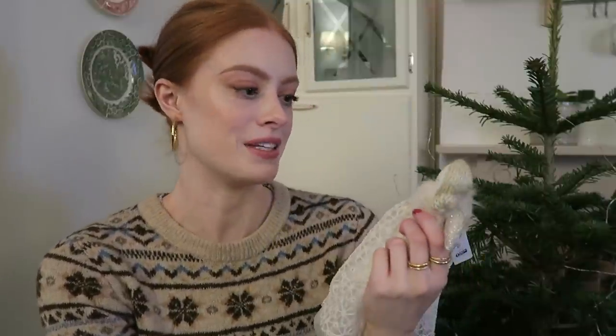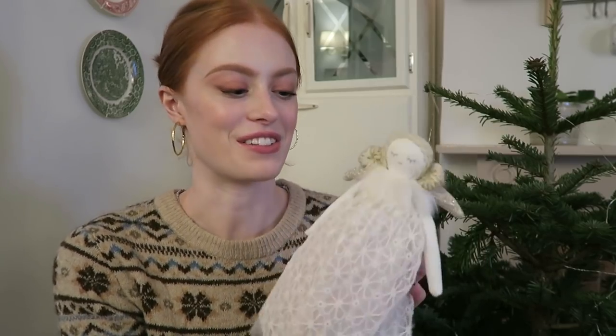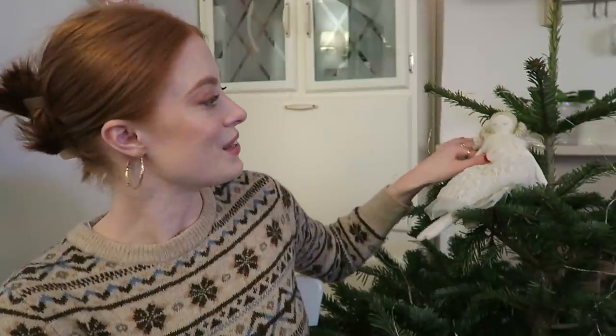She now needs a name to go on the top of my tree. I love her. She sits really well on top of a tree as well, which is great. So yes, she's my little angel. She can sit there while I show you the rest.